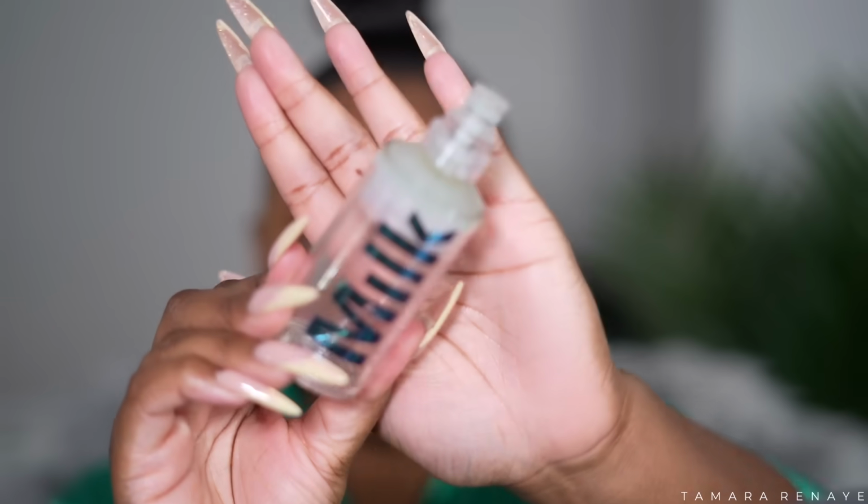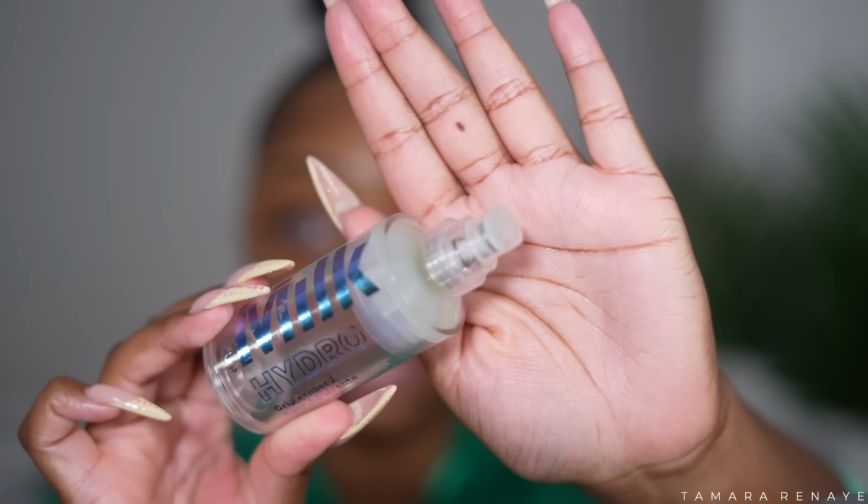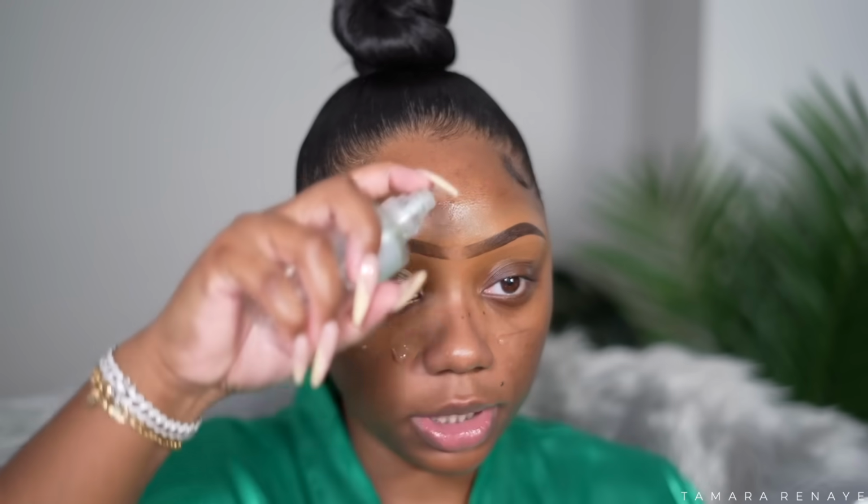So now I'm gonna go in with my Milk Hydro Grip Primer. As you guys can see, she is finishing, she's on her last leg. Let me see if I can get anything out. Okay, good. I just need 2 pumps. Okay, maybe 3. And I'm just going to distribute this all over my face. I like to also press it into the skin.